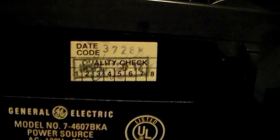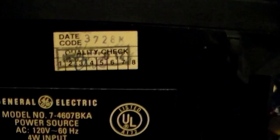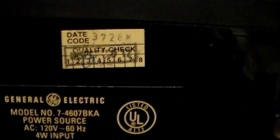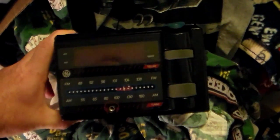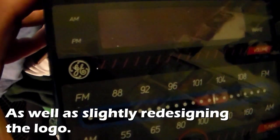And this day code, I am honestly not sure how to decipher it. I'm sure somebody will know. I'm not sure if it's the 37th week of 1988 or the 28th week of 1987. I don't know. I can never decipher these day codes properly. So, yeah. I've got an interesting story about this, I'll explain later. But also, this was probably about the time when General Electric was starting to badge their stuff as GE, because the only time you see the term General Electric is down here at the label plate. It was maybe about '89 or '90 when they pretty much stopped badging them as General Electric and just GE.